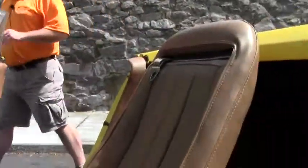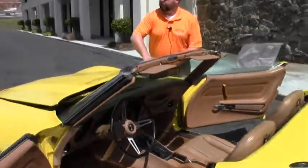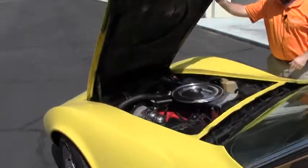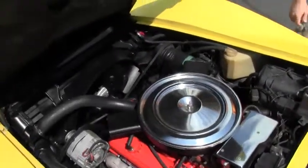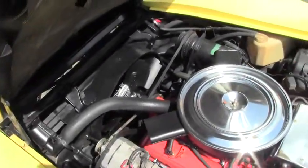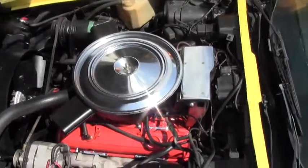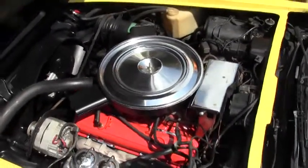We're also going to open the hood and give you a look underneath here. Factory AC, 350 cubic inch. It's 195 horsepower is what this motor's rated at. And the car runs strong. Transmission shifts nice and smooth. Does everything it's supposed to do.